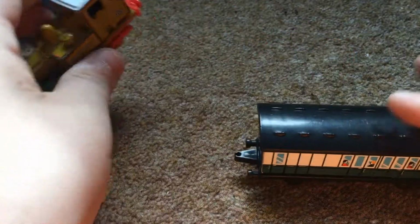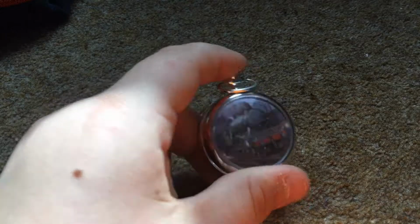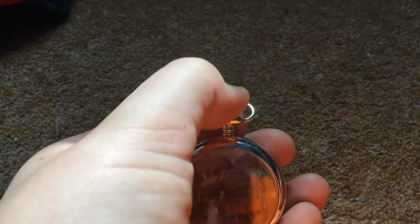I bought this from the car boot. We'll just move it into the shade so it's a bit easier. Bought this from the car boot. Yeah, very nice. I then bought this. This is from the antique shop. This was from the car boot. That was £2. This was £3.